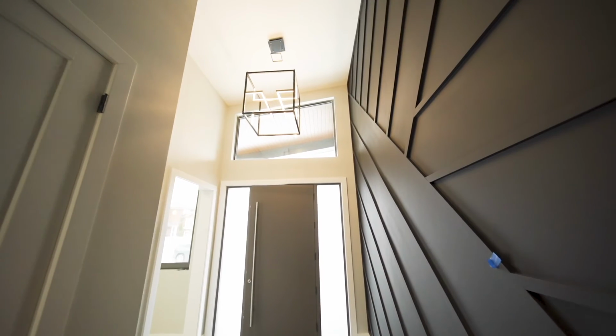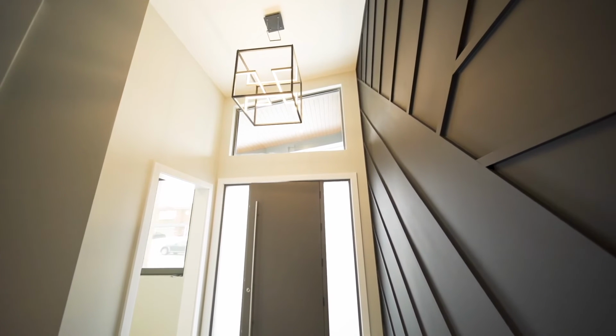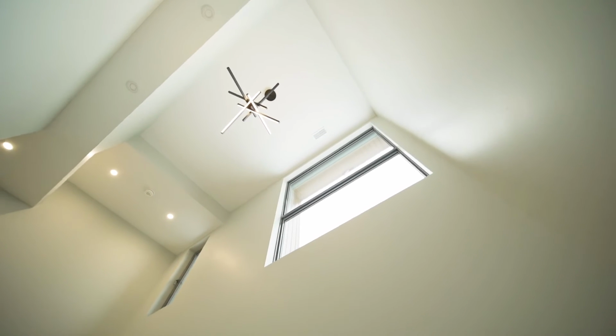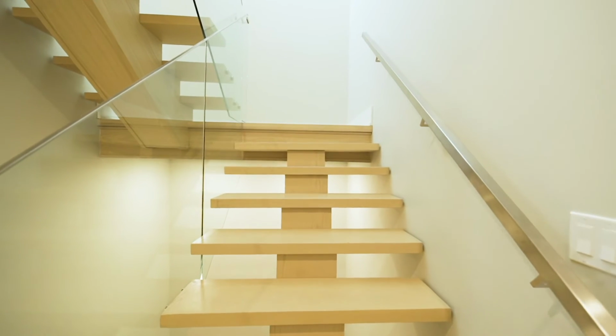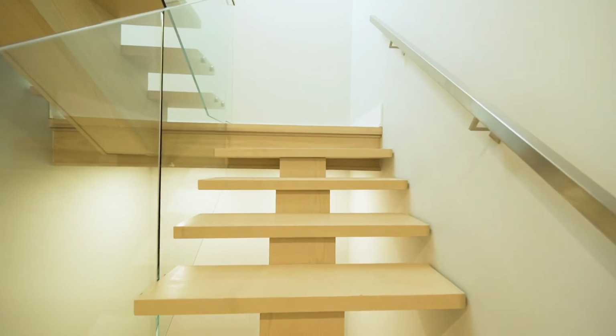One being the contemporary chandeliers that we see at the front hallway and up the stairs. Second being the decorative wall. And third being the stairs that I'm standing next to right now. You can see that these stairs have been left very open and airy because we don't have a separate unit that we have to segregate off in the basement.